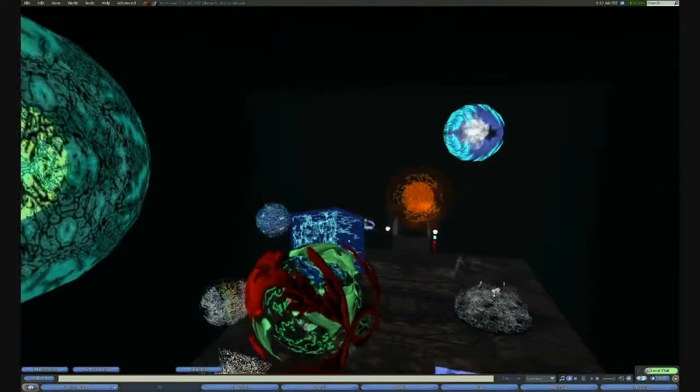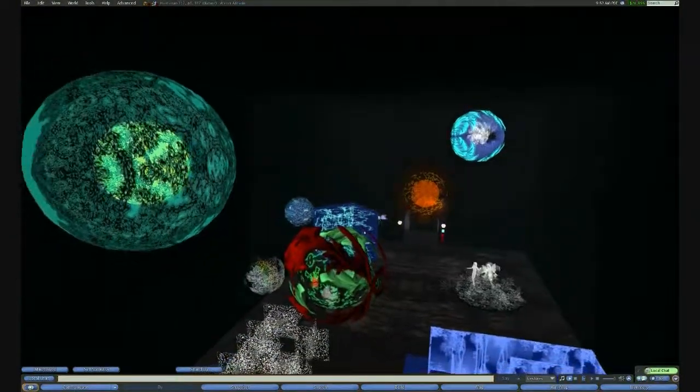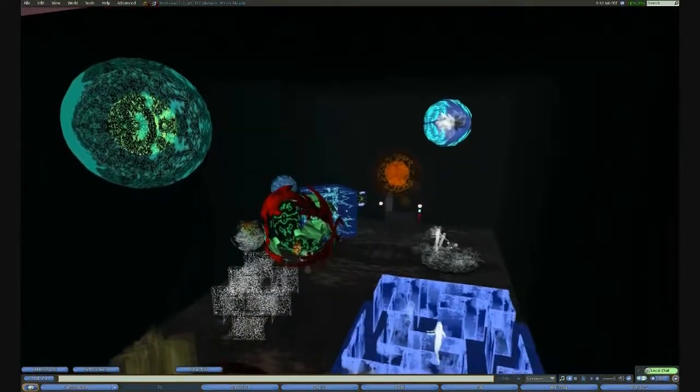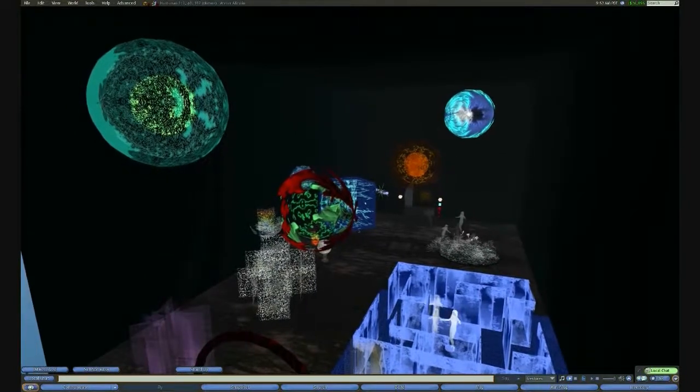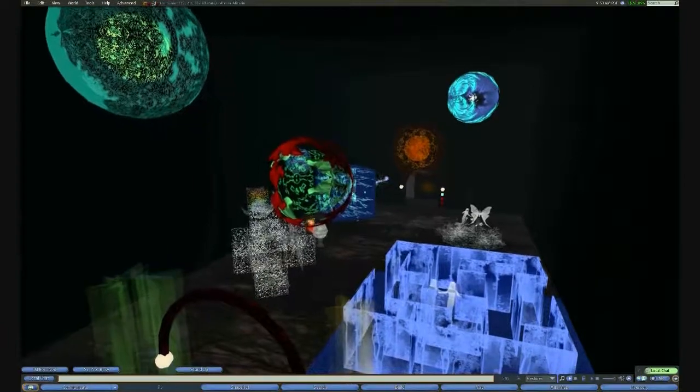This is Sky Studio Night. These globes are older immersive art. And I didn't explain, it's called immersive art because you're actually meant to look at it from inside. You're meant to go into it either with your avatar or with your camera.